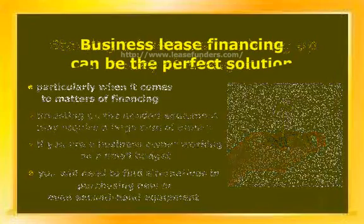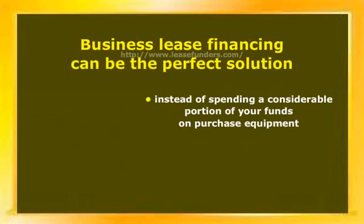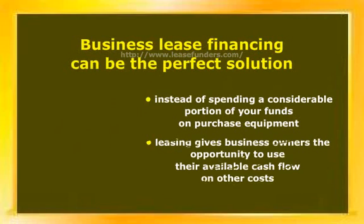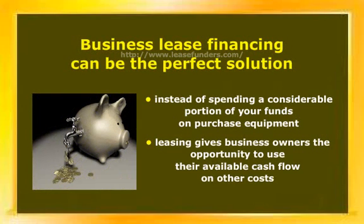This is where business lease financing can be the perfect solution instead of spending a considerable portion of your funds on purchasing equipment. Leasing gives business owners the opportunity to use their available cash flow on other costs, or reserve it for future expenditures.